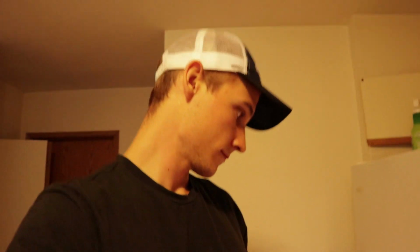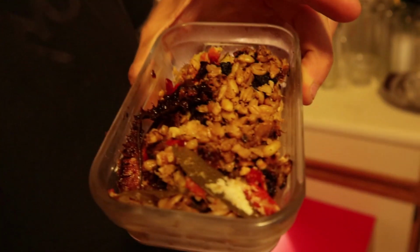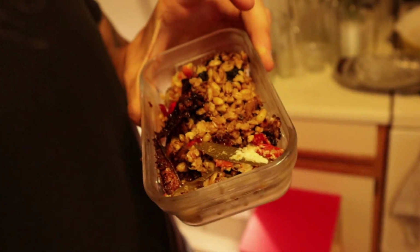lasagna. What did you put in the lasagna, Jen, yesterday? Eggplant, zucchini, cauliflower, avocado, red pepper, red onion, garlic. And kamut on top? Yeah. Cool. Let me show you guys what it looks like. Bam. And there's some cashew cheese in there, as you can see the white stuff right here.